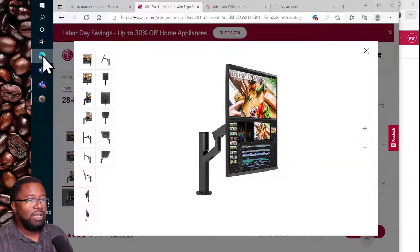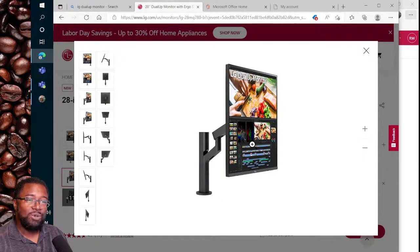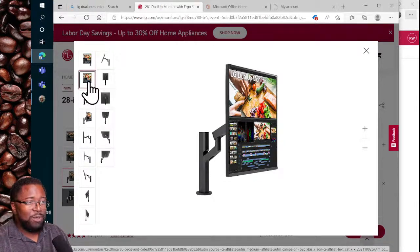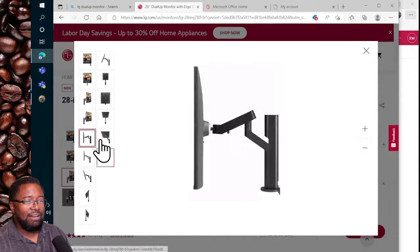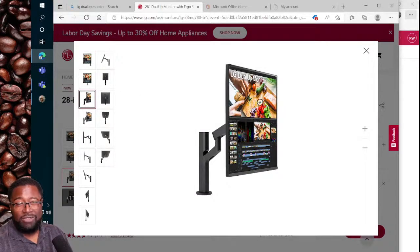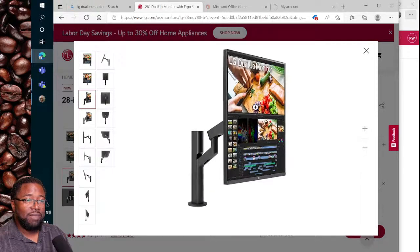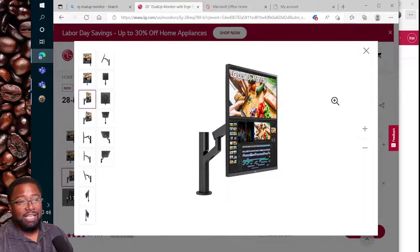Somebody had brought up this week, asked me about this monitor, the LG DualUp monitor. Without going into a lot of detail, it's a cool monitor. It's pretty big. It has a nice stand on the back, all that good stuff. For some, it could be used as their primary monitor. You can get the idea just from the picture, that you could split two things, not quite like two monitors, but in this cool looking portrait layout.